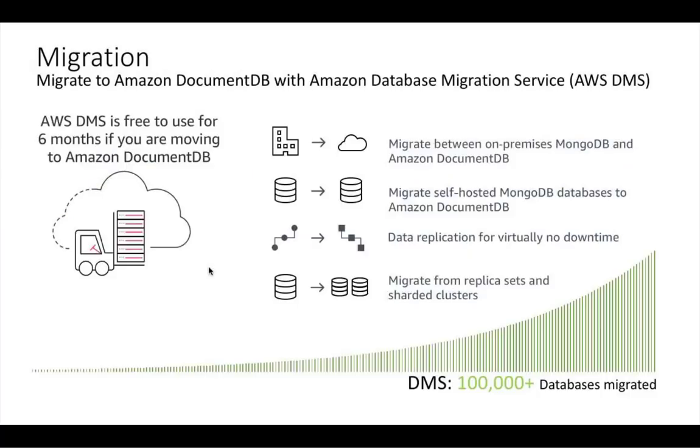So let's talk a little bit about that. DMS is the Database Migration Service, and what it does is enable you to do either one-time or live migrations between a source and a target. We've built capabilities into DMS; we already have a source for MongoDB in DMS, and we've now provided a target for DocumentDB, so you can migrate on-premise MongoDB workloads to DocumentDB, or self-hosted on EC2. What DMS does is it tails the op log, so you can do live migrations with virtually no downtime.